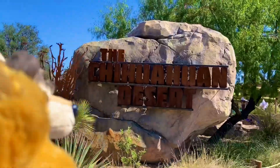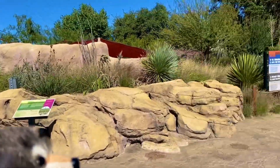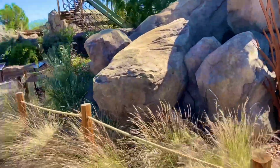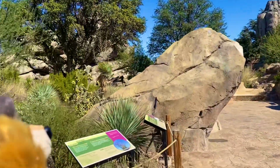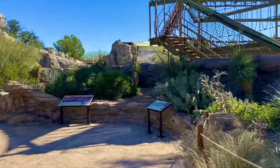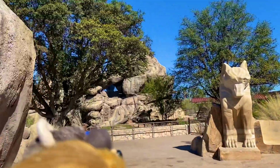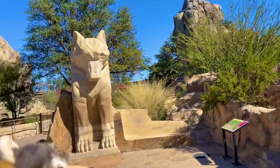And look, we're going to go into the Chihuahuan desert right here. Really love how they have all these rocks set up everywhere. And very natural desert life over here. Man, it looks nice, doesn't it? Yeah, very, very nice over here. Look, there's Jaguar Mountain right there. Oh, this looks nice.